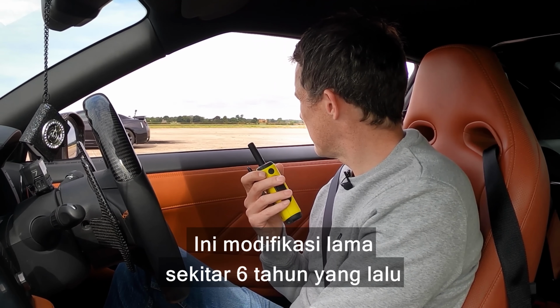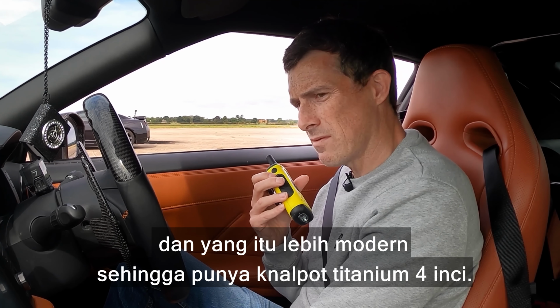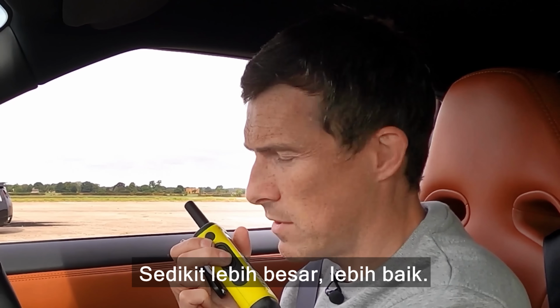Matt, this is an old build done 6 years ago, and that one's more of a modern build, so that one runs a 4-inch titanium exhaust. Oh, it's got 4 inches rather than 3.5. Okay, fair enough, a bit more. You know, it's handy to have.